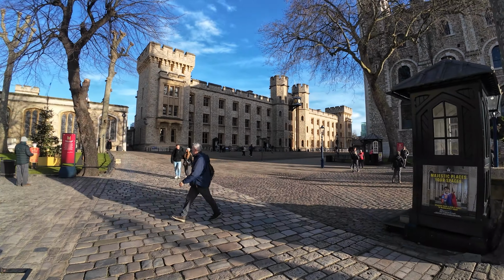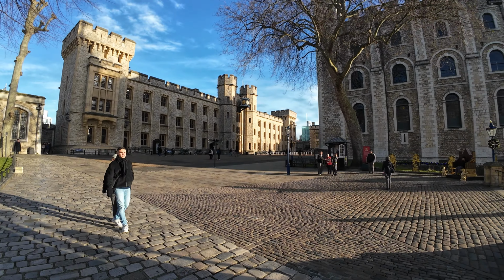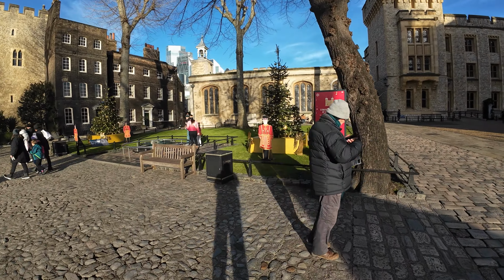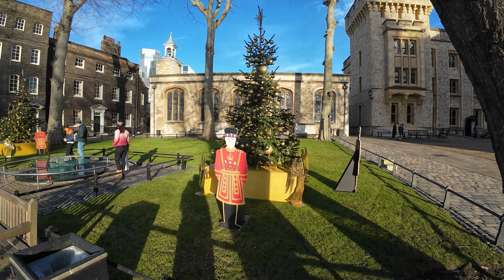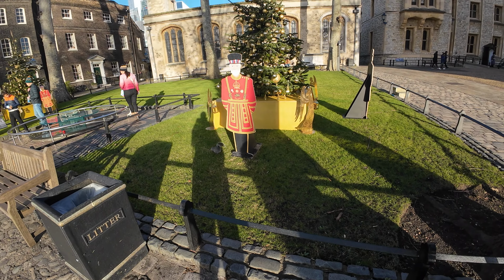Okay, so we're right in the centre, and if you're thinking, where are the crowds? That's because it's 10:30 in the morning. So if you actually get up and get in here early, you can avoid everything. Amazing. Right, let's get some stuff here. There we go, we've got a bit of wildlife down there as well. Lovely.